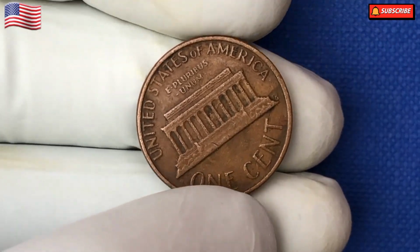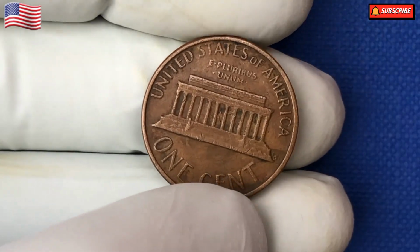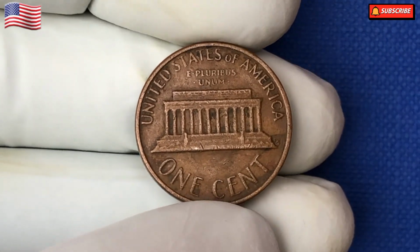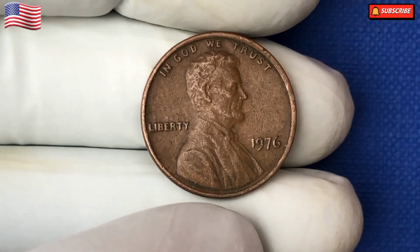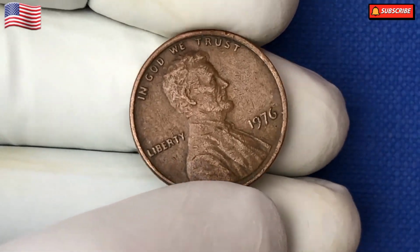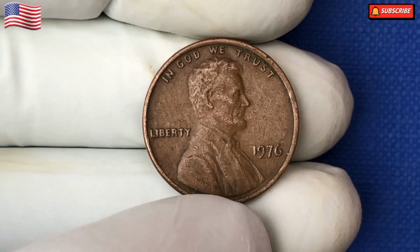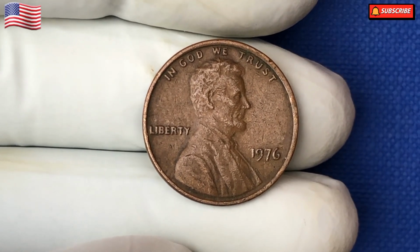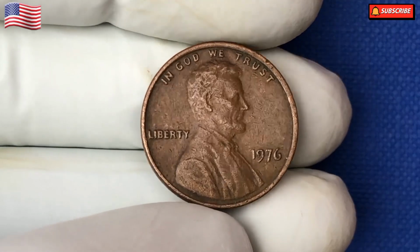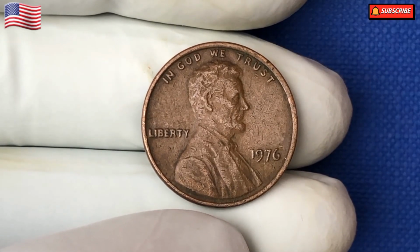Now, let's talk about the design of the 1976 penny. Like most pennies, the 1976 1-cent coin features the iconic image of President Abraham Lincoln on the obverse. Lincoln's portrait, designed by Victor David Brenner, has been the standard on the penny since 1909, making it one of the most recognizable coin designs in American history.